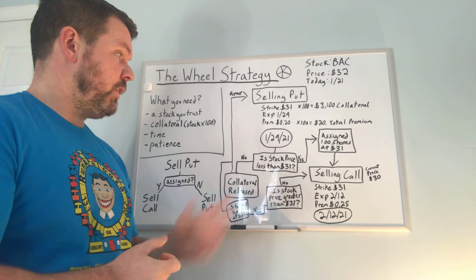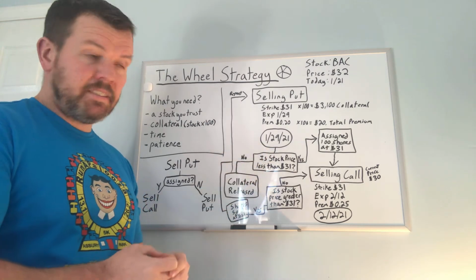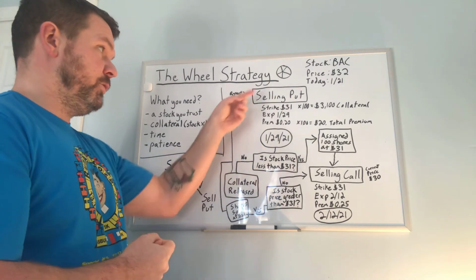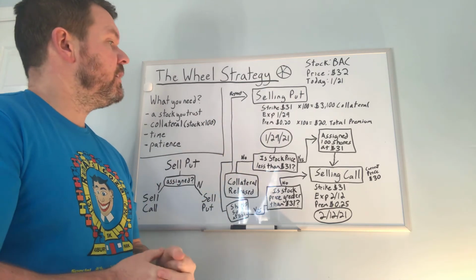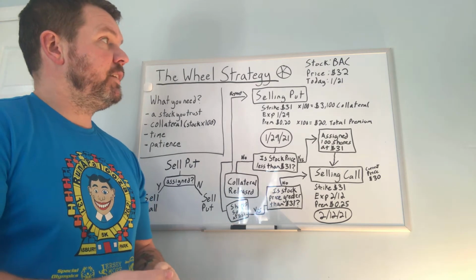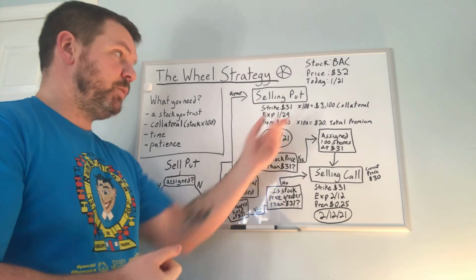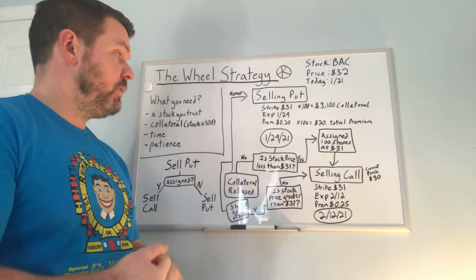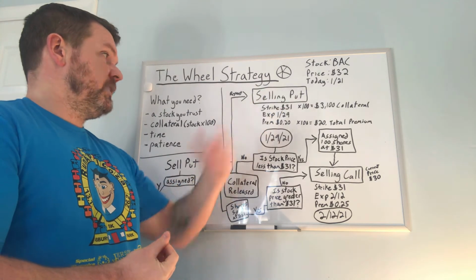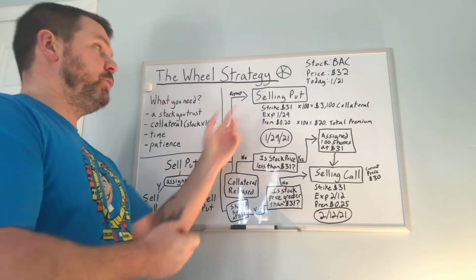So, long story short, if this option does not get assigned, then you get your collateral back, and you do it again. You sell another put. And that's basically the idea. You don't really want to get assigned in reality. You just want to collect that premium. You want to collect that $20, and you want to move on with your life. I mean, if it's above the $31, great. You get your money back, you do it again.